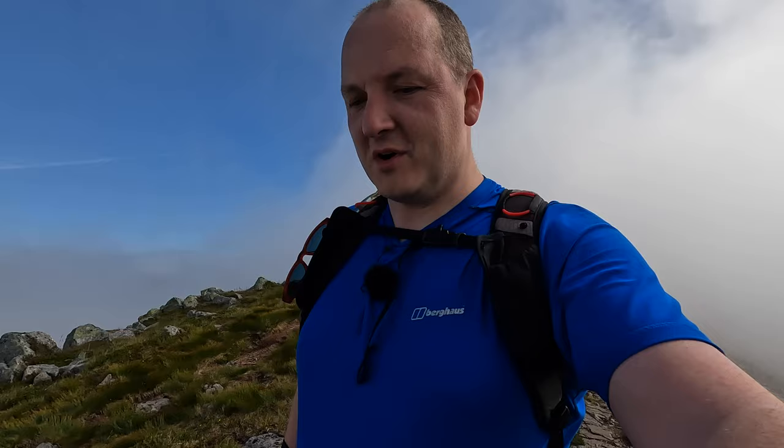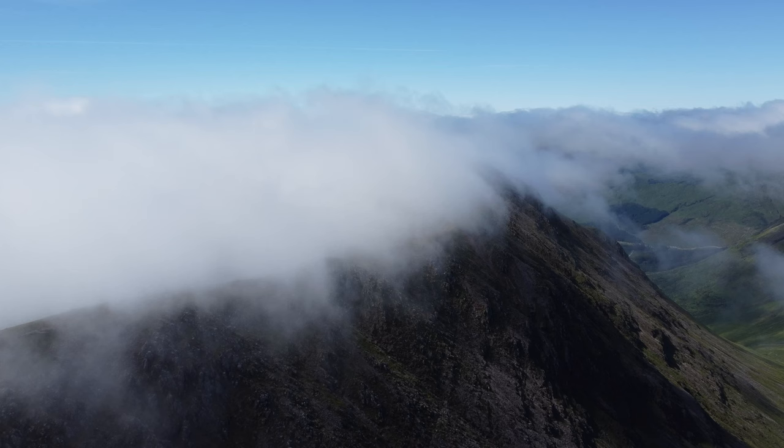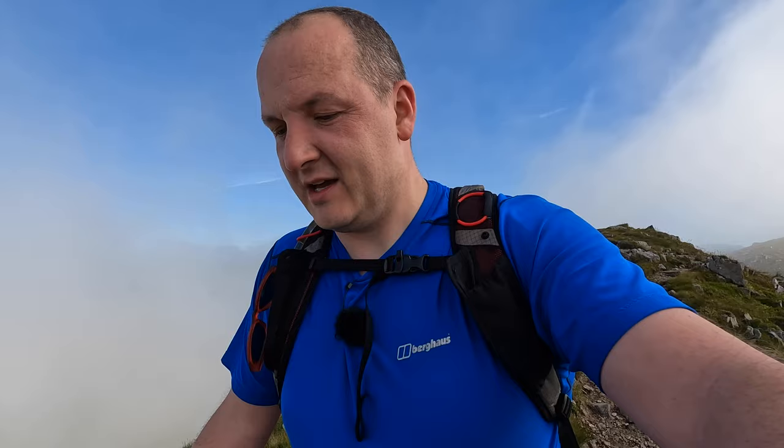So this is meant to be a lovely ridge walk along to the second Munro, but the cloud has come in. I've got a feeling it's going to break. I can start to see a wee bit more up ahead just now, but it seems a shame to have come all this way and got a stunning view at the first one and then not to get anything at the second, but we are nearly there.